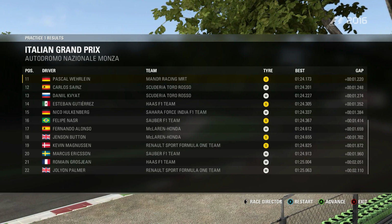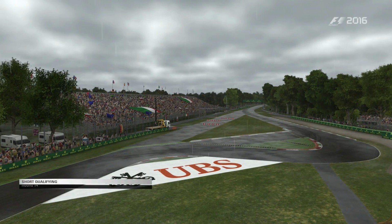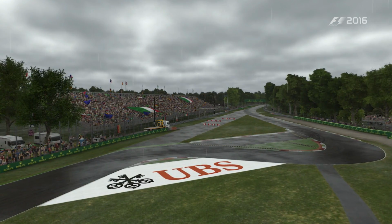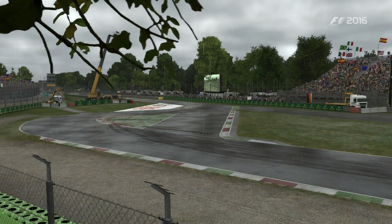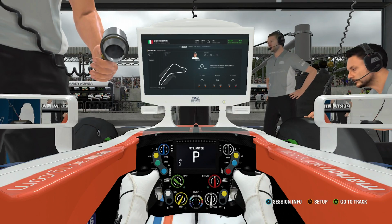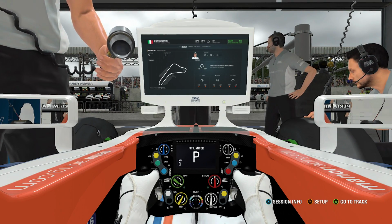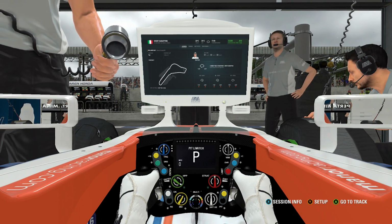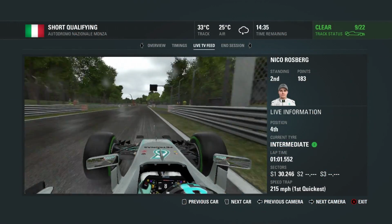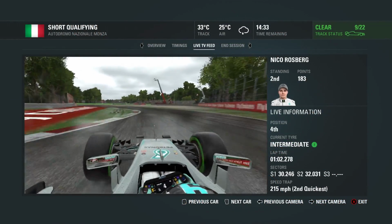So it's time now for qualifying. Qualifying is about to start here at the Autodromo di Monza for the Italian Grand Prix. The teams are about to head out onto the track any minute now. Once again, it seems that we have another rain-affected session in qualifying, so we'll have to wait and see what happens with this one. Traditionally, when it does rain, we do find ourselves elevated a little bit higher compared to where we normally are in the dry.